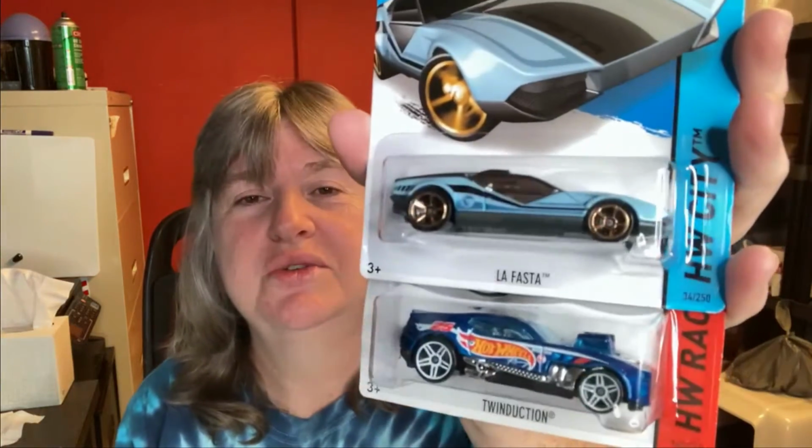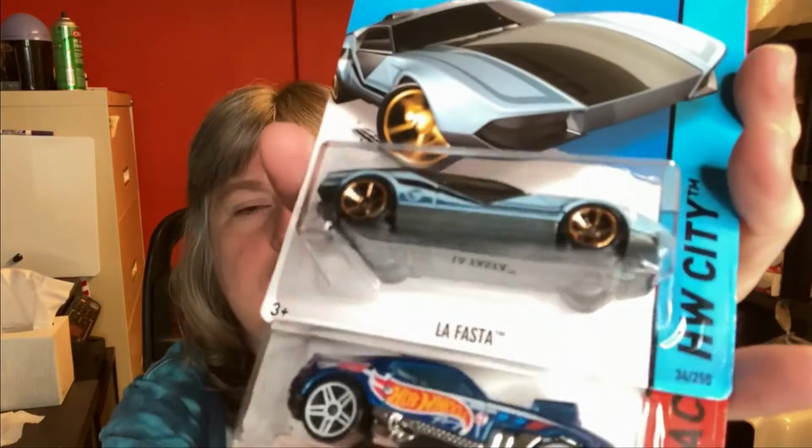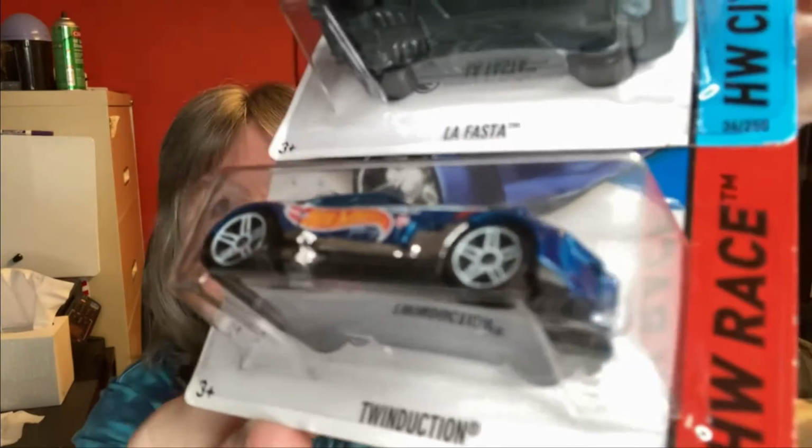And then these two Hot Wheels sold. They weren't a set, but a buyer bought 2 of them. They're both treasure hunts. We have the La Fasta Hot Wheel City, and then the Twinduction from the Hot Wheel Race. These sold together for $4 even. We're making offers back and forth, and the buyer's all in at $13.69.